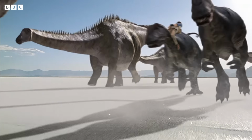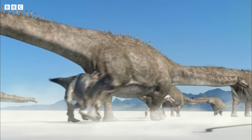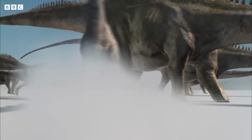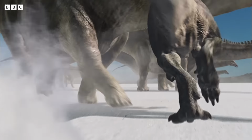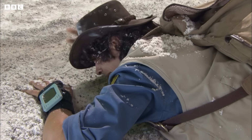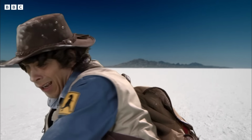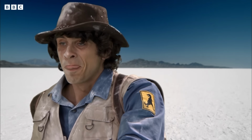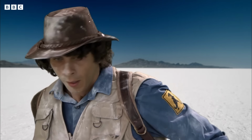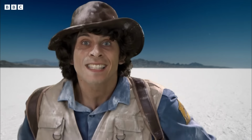Mind that tail, whoa! And the head! Watch out for that tail, whoa! Ouch. I might have lost my ride, but I found the salt for Hattie's display.